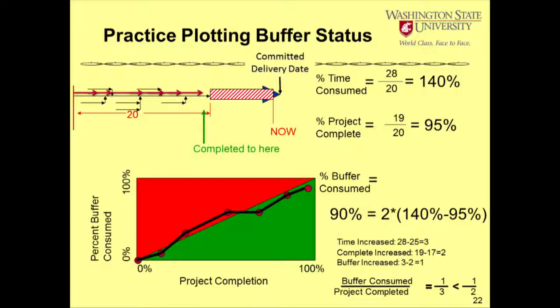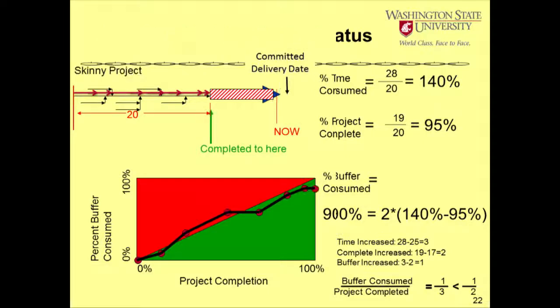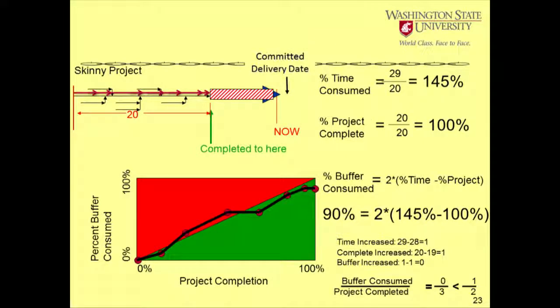Gosh, it's getting close. Maybe we'll get it tomorrow. Oh yes, well finally. On day 29, before it was due on day 30, we finished it. So way to go. We finished with 90% project buffer in place. So that's nice. We were in the green. We made it home. Winning story.